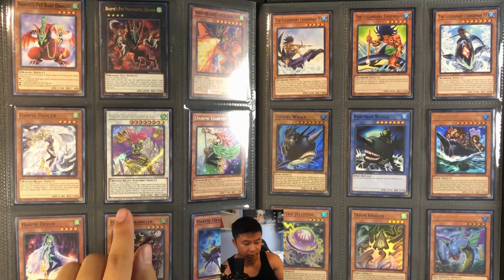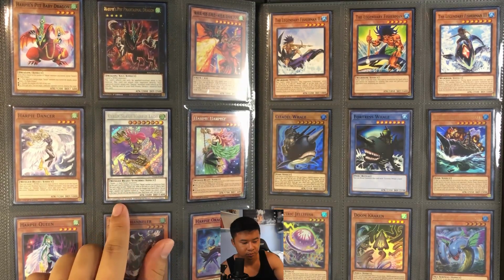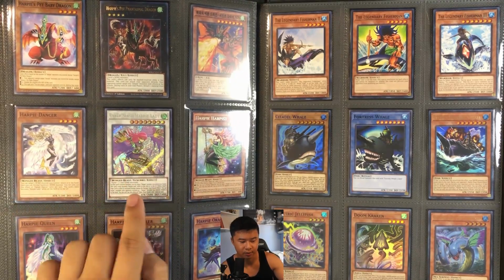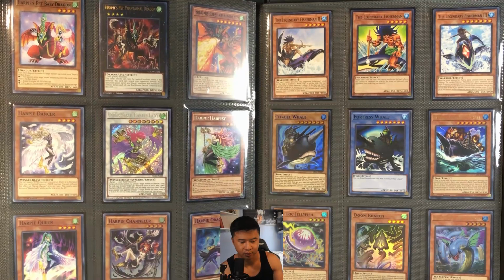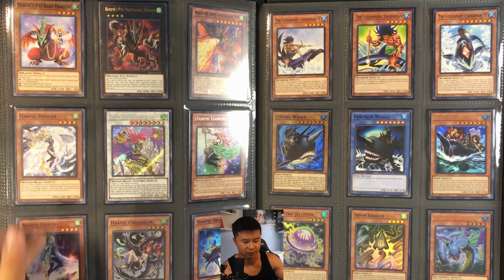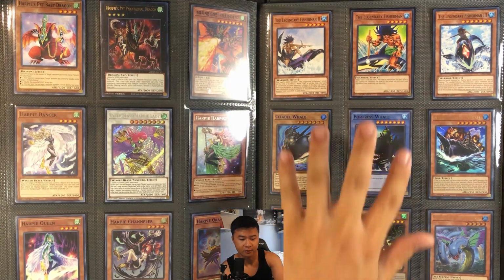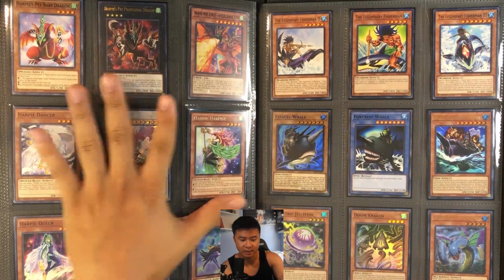Cyber Slash Harpy Lady. Pulled it from one of those boxes as a promo card as well. So that one I'm keeping. I don't have Harpy Ladies 1, 2, and 3 in here, but I have their cousins, sisters, friends. I'm not sure what to call them. And then over here, so that was for my Valentine.